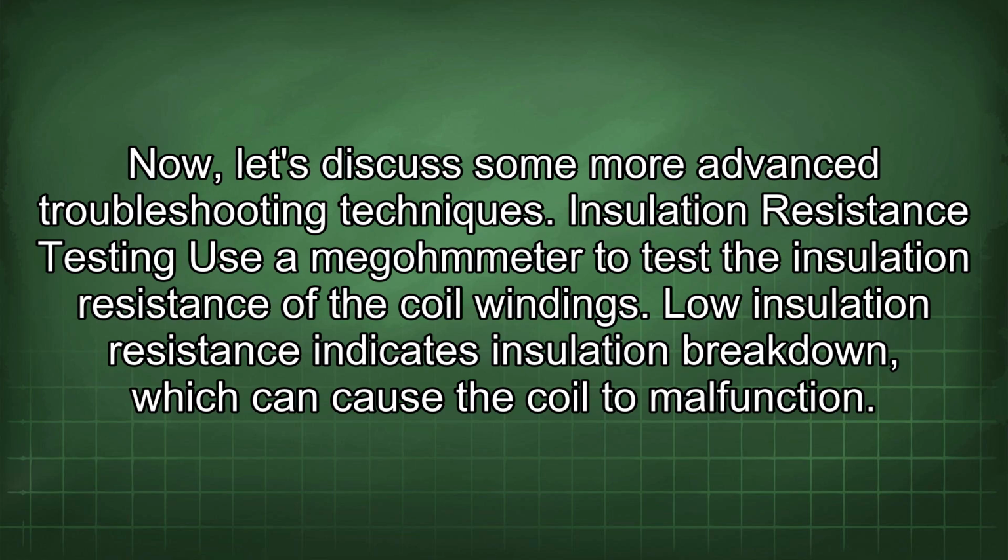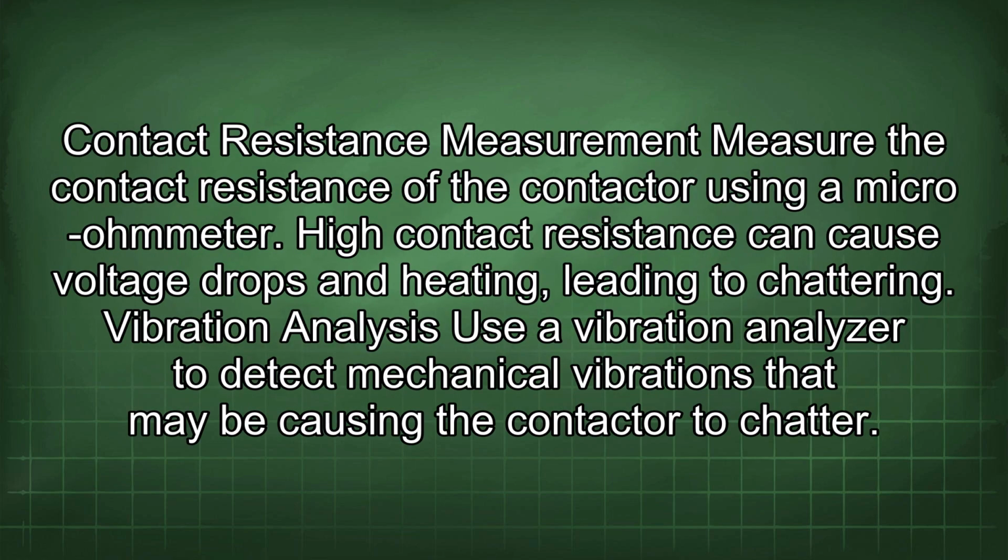Insulation resistance testing: use a megohmmeter to test the insulation resistance of the coil windings. Low insulation resistance indicates insulation breakdown, which can cause the coil to malfunction. Contact resistance measurement: measure the contact resistance of the contactor using a micro-ohmmeter. High contact resistance can cause voltage drops and heating, leading to chattering.